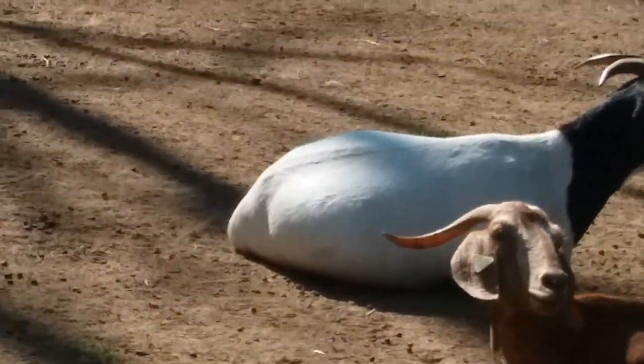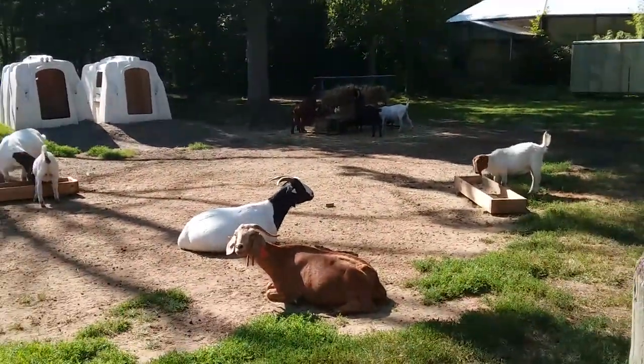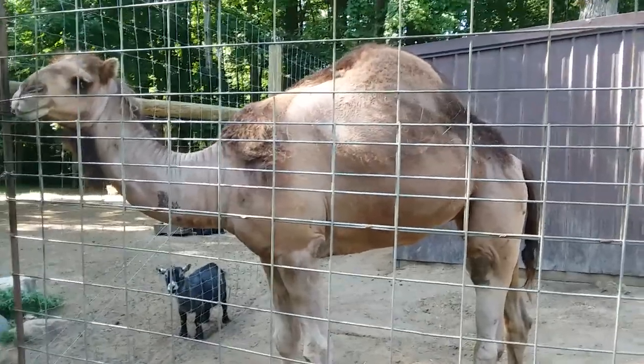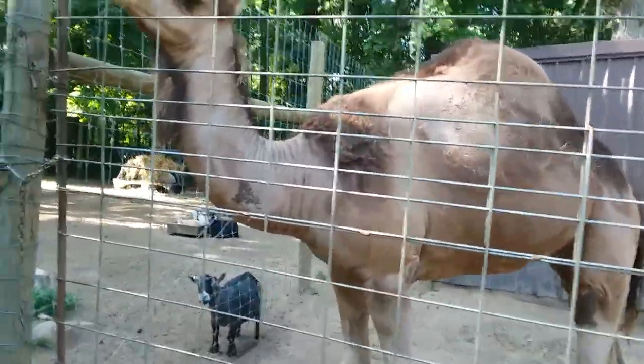Goat. So over there, there's all these peacocks. There's one there, two there. There's plenty of peacocks. Now, this is huge. It's a big camel. That's the biggest thing I think we've seen today at the zoo here.